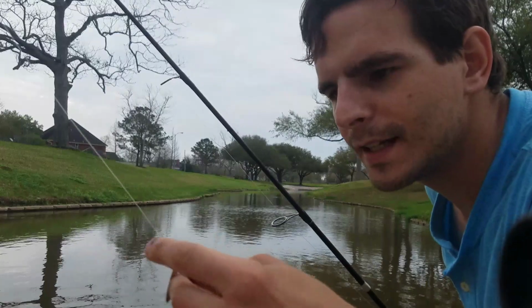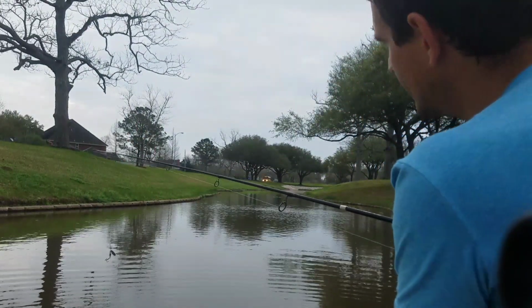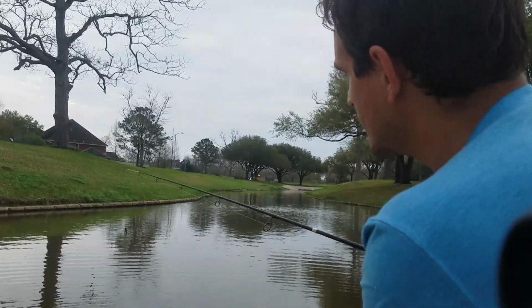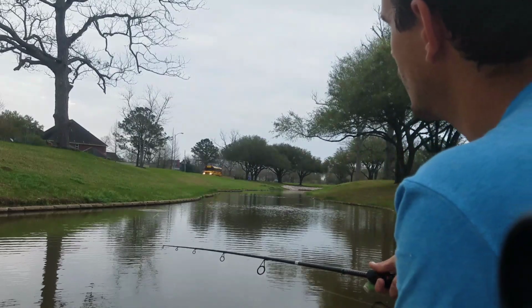All right, guys, I am nicknaming this the Magic Mepps. I'm telling you, we went up to Nacogdoches. We caught all those white bass on Mepps. That's a good spot, right next to the wall there.